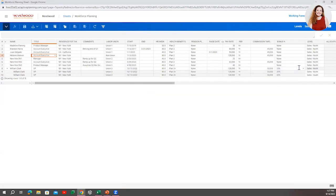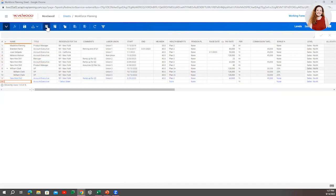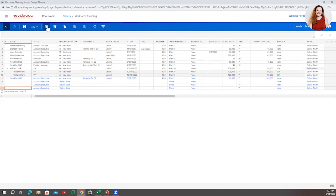Other things I'll mention on here is once you've imported your base data like this from your HR system, you are able to start playing around with it. So let's say, what happens if I hire a new account executive? I could copy that row. I could create a few new rows, copy and paste from Excel. Lots of different ways to start actively budgeting off of the base of data that you're bringing into the system.